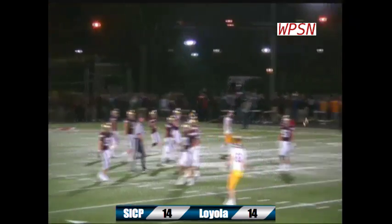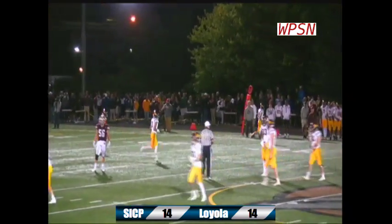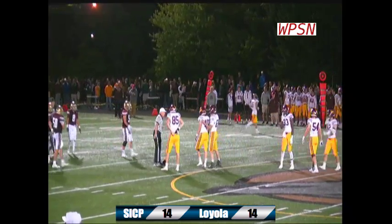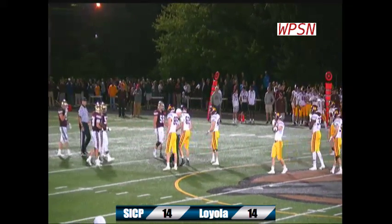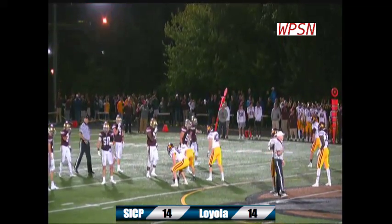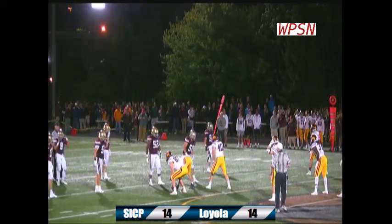This means Loyola is going for a punt. Most likely going to go out the back of the end zone, be a touchback for the Wolfpack. Maybe if Loyola's kicker's feeling it today, they'll be able to keep us within the 5-10 yard line. Definitely be an issue for the Wolfpack.